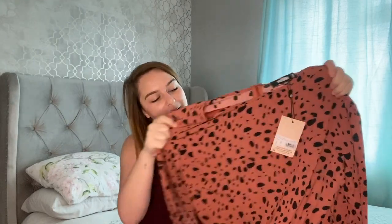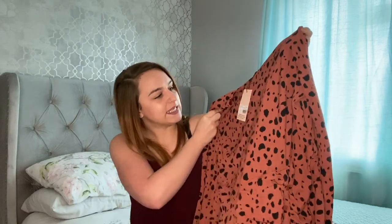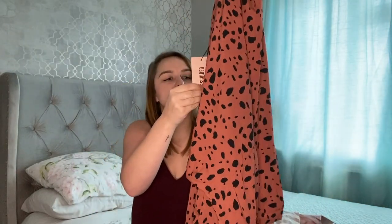Oh, I'm not too sure about this one. I think it's the animal print. I'm not a huge lover of animal print clothes. So yeah, this is a new one for me. I like the ruched bit at the bottom. I don't know if you can see that, but yeah, it's a size 14.